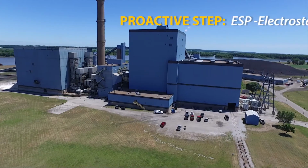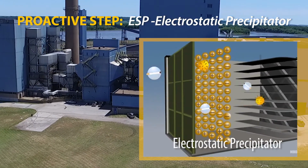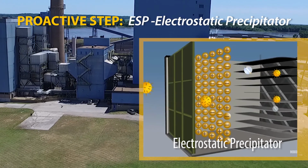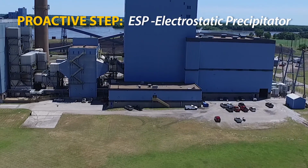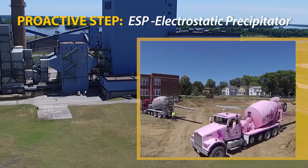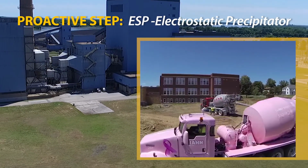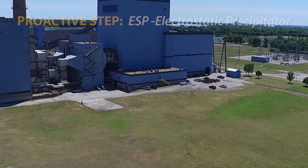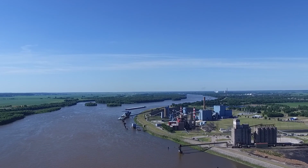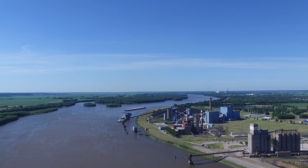We also use an electrostatic precipitator, or an ESP, to capture fly ash. Then, local companies use that fly ash to produce concrete, and that concrete is used to pave our city streets and build the foundations of our community. When it comes to caring for the environment, Muscatine Power and Water has long been an innovator.